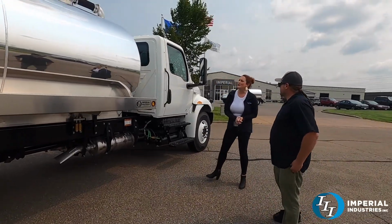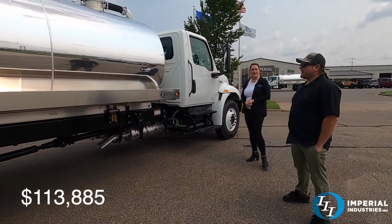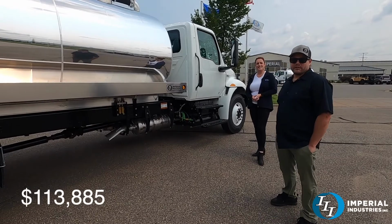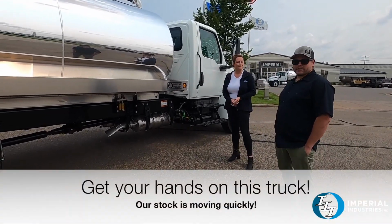And what is the price on this unit? This unit is going for $113,885, and it's actually one of only 2 trucks we have available on the ground right now. We have plenty more coming out behind it, but they're moving quick this year.